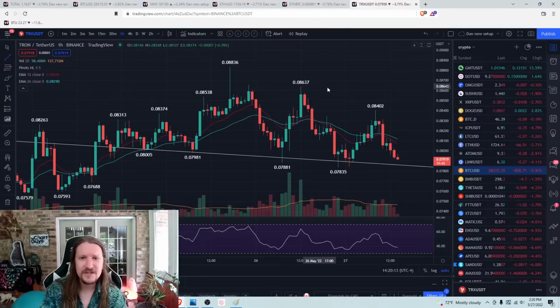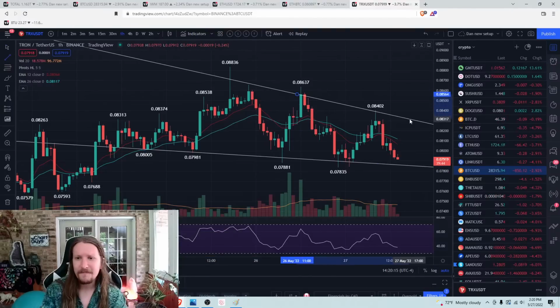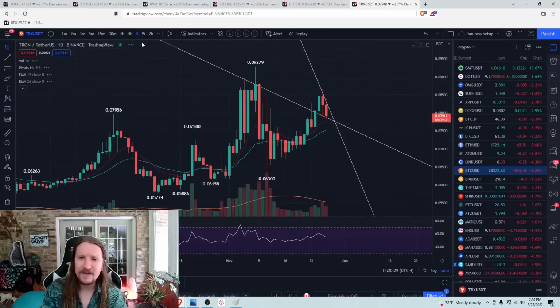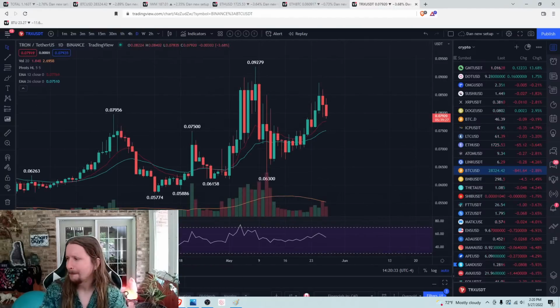I'd be keeping an eye on this just as a visual guide. Plenty of touches on this support line. Handful of touches on resistance. So this would be a visual guide for me as we consolidate. I know I'm scouting a daily higher low, but there's no sign that it's forming yet.